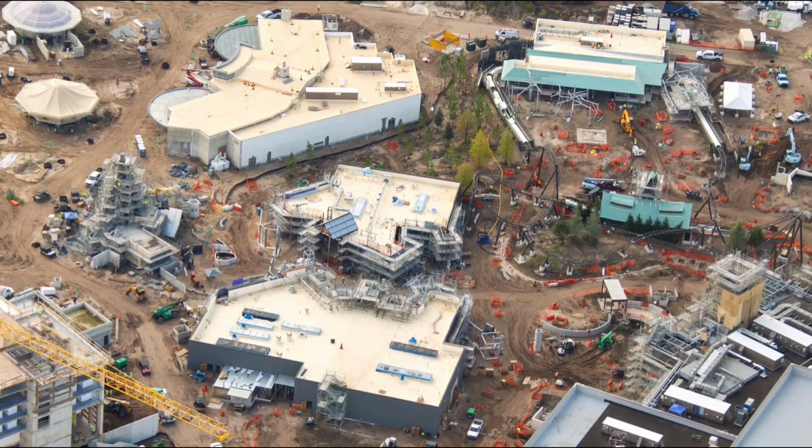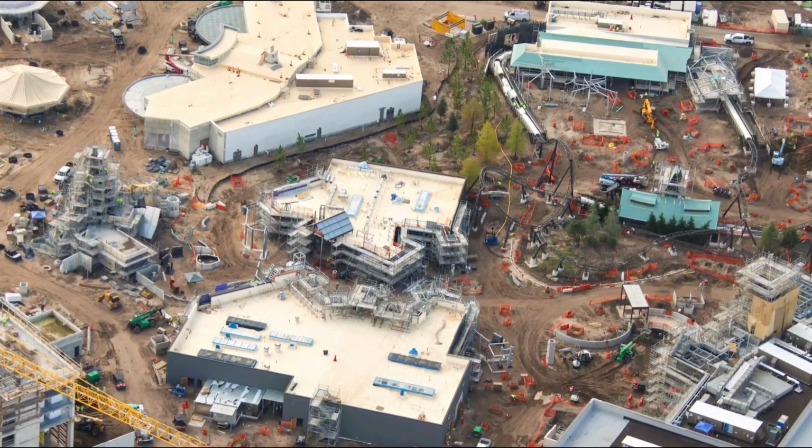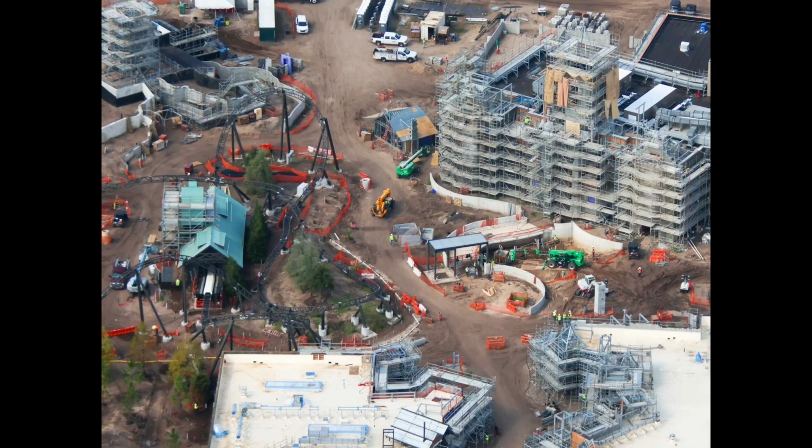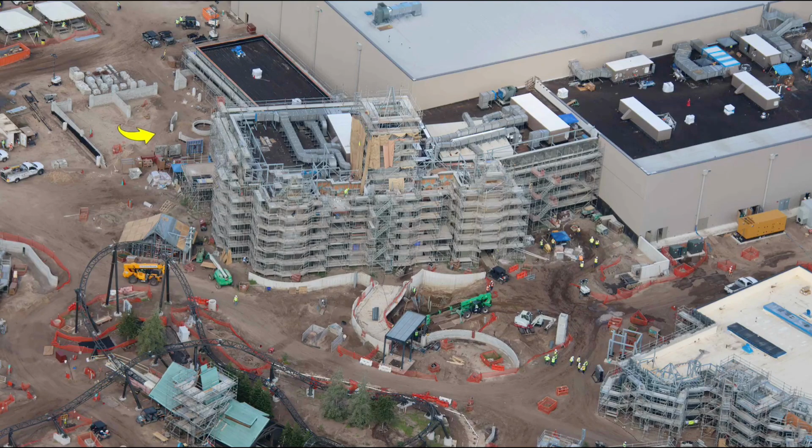Over in the Classic Monsters part of Epic Universe, most of the change is noticeable towards the back end of this land. Starting with what looks to be a fountain behind the main featured ride that uses Kuka arm technology similar to those found in Islands of Adventure.